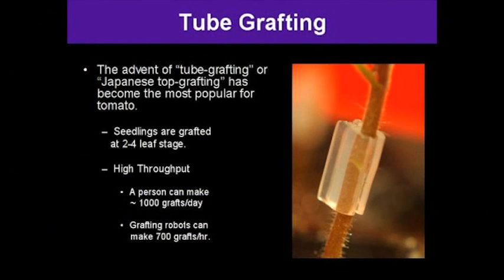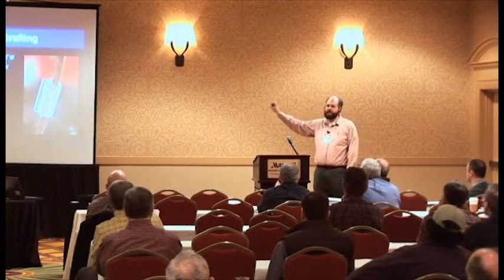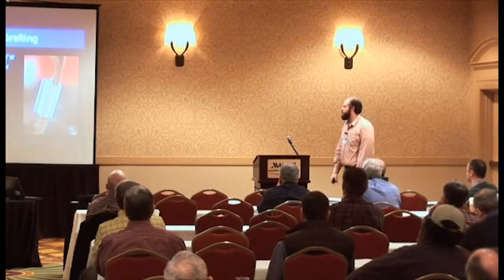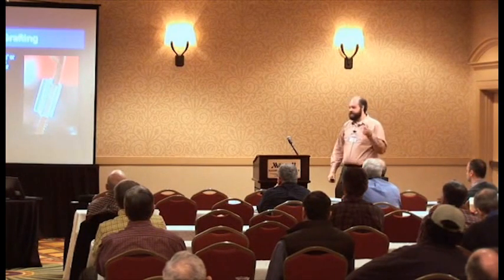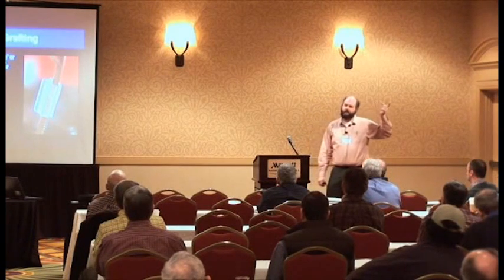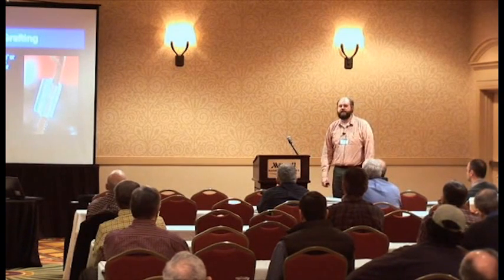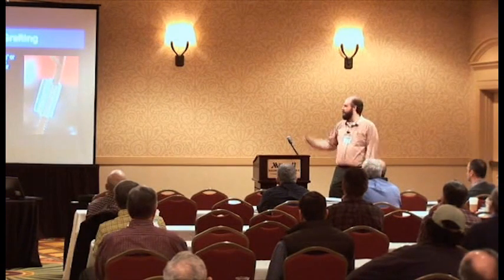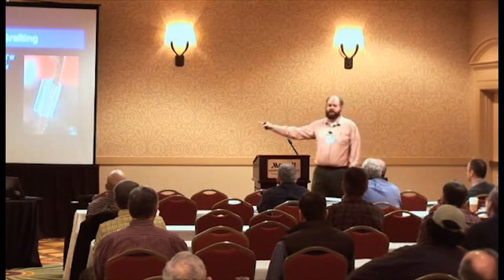So we typically carry out what's known as the tube grafting technique. Among the cucurbit crops, nobody's really decided what the best way to do it is. With tomato, tube grafting is pretty much the only thing that these commercial propagators are doing across the pond. By the way, incidentally, I didn't mention this earlier, there are nurseries up in Canada that are producing somewhere in the neighborhood of 40 million grafted transplants a year for the hydroponic greenhouse industry. And again, they're all using the tube grafting technique as well.